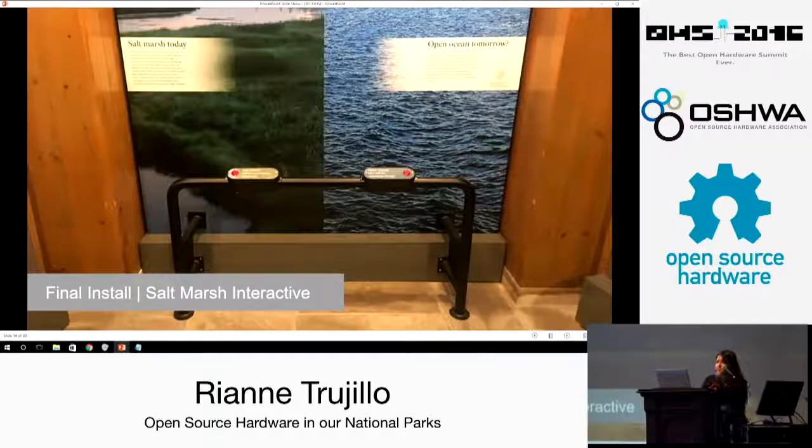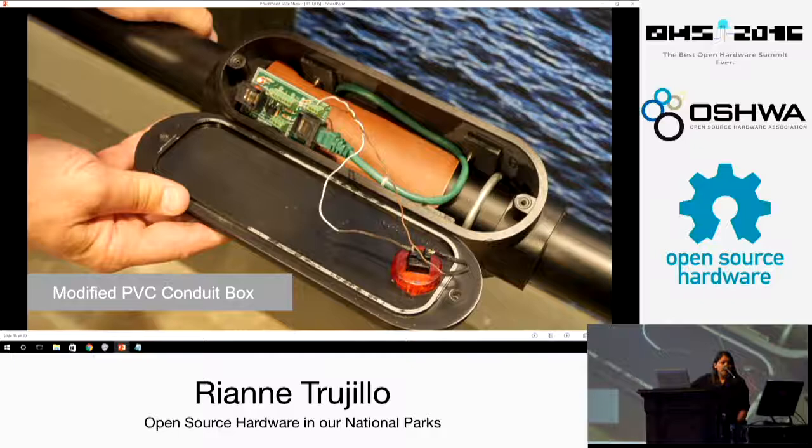But it turns out it wasn't a very intuitive system. And so the exhibit designer eventually changed it to a more familiar interface, which had a push button and some text in case visitors were confused about how to interact with it. So here's the installation of that.